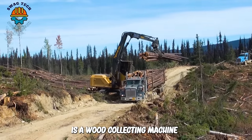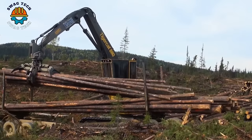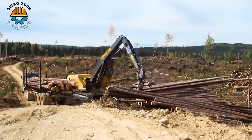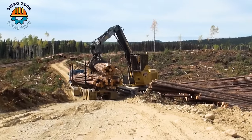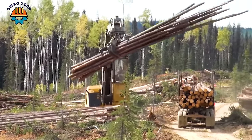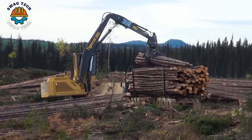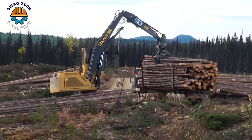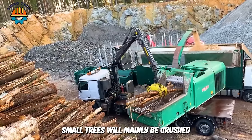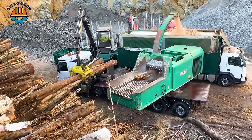Before us is a wood collecting machine that has been working for 12 years. German machines are always famous for being the most durable in the world. After being harvested, small trees will mainly be crushed into small wood chips to serve the paper and furniture manufacturing industries.